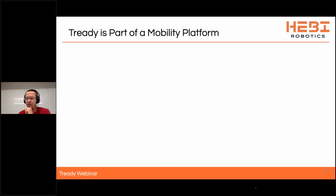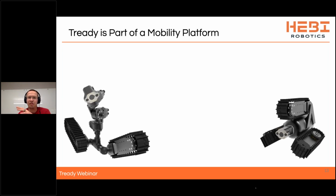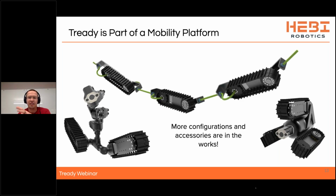And so as we talk about Tready, really think about it as the starting point for a mobility platform, where there's going to be a lot of interesting things that can be customized coming out of this. So I can already tell you more configurations and accessories are in the works, and we really like to be customer driven. Working with customers to figure out the next steps in the platform is, we find, the best way of working for everybody.